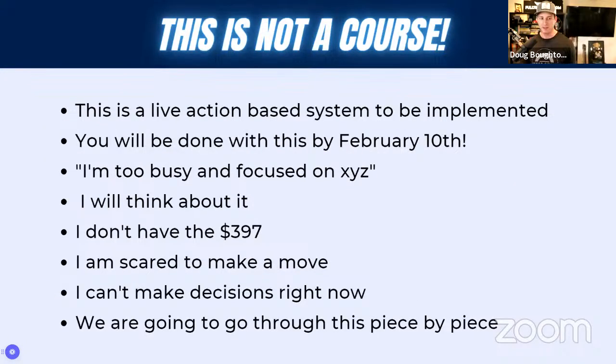All right. And no, this is not a course. This is live action-based systems to be implemented. And you will be done with this by February 10th, which is my birthday, by the way. It's going to be awesome. We're going to celebrate for graduation day the next day.